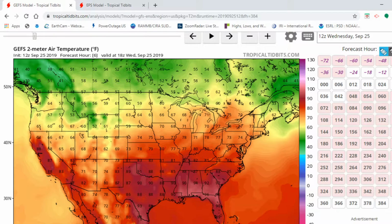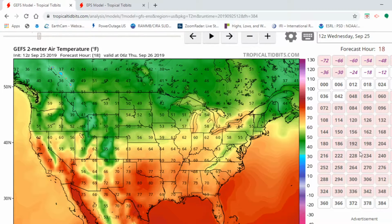Parts of the Northeast are a little cooler up here in parts of Maine, but you can see generally we're pretty warm across the central and eastern United States. But you can see up here we have the 50s. We do have some 50s in place. But if we were to look at the nighttime temperatures, this is what really tells it all.